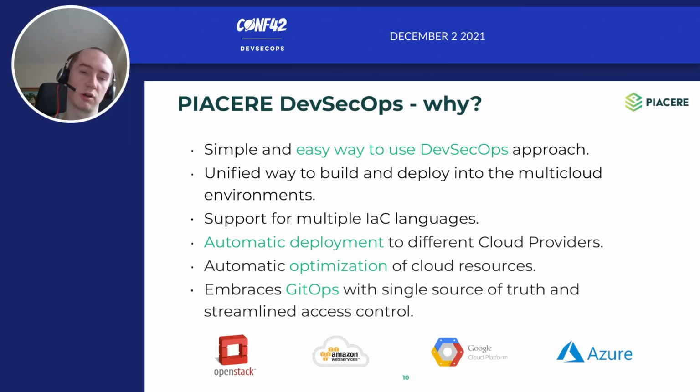Automatic optimization of cloud resources. This is again important, so that you're not left alone with the optimization stage. If you require optimization, the way to do it securely is also built into the PIACERE framework. And finally, the embracement of GitOps with a single source of truth and streamlined access control, as I mentioned already. These are the selling points for why to go with PIACERE for your DevSecOps.